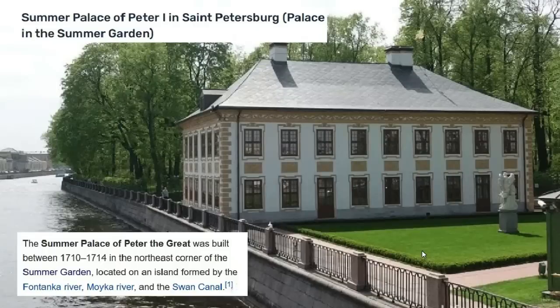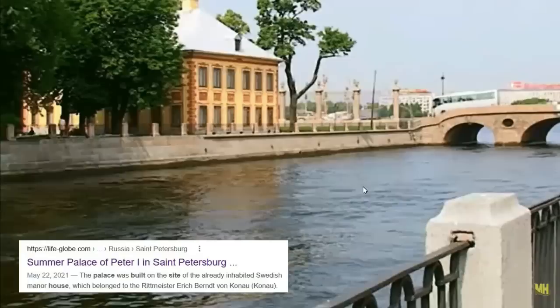So where I'm going with this, there is an interesting structure called the Summer Palace of Peter the Great, basically, and it's in St. Petersburg, and the official construction date is given as between 1710 and 1714. It's two-storied and not really that large, but when you go to the other side of this structure, which we're going to do in a second, things get really interesting. But we're told that the palace was built on the site of an already inhabited Swedish manor house.